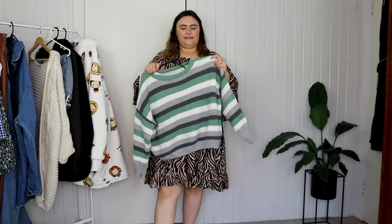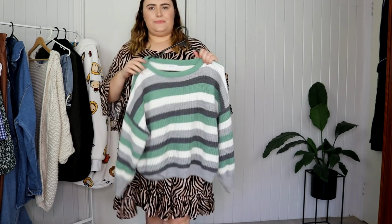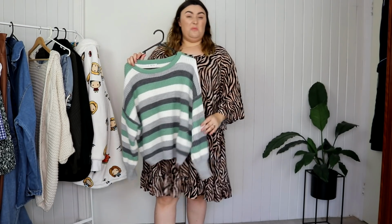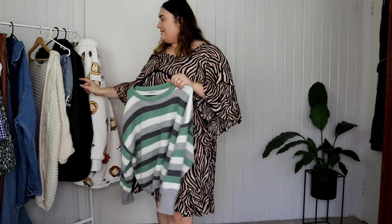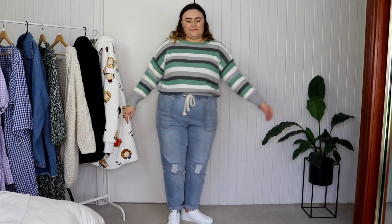Next up, we have this Divine jumper from Uuri Boutique. This has probably been in my wardrobe for about a month and a half now, and I've just lived in it almost every second day. When I'm not wearing my Uuri, this is one of my go-tos along with this jumper here. It's just super trendy. Again, the colors are popping. It's very 90s chic.